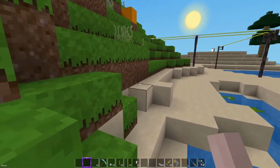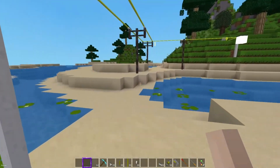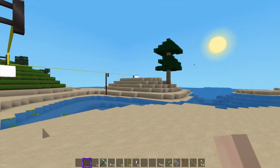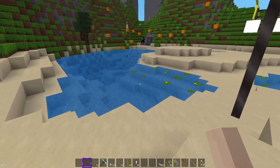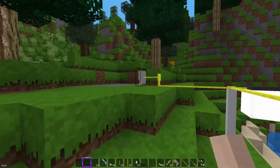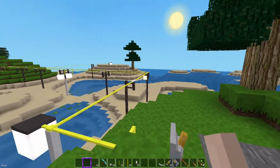Also, these videos are now recorded at 60 frames per second. So I want to clean up this area, open up this harbor. I want to keep that island, but I want to open up part of this harbor. And then over here, there's going to be a little lookout building. It's sort of like an observation shack.